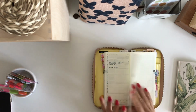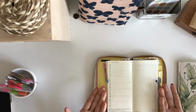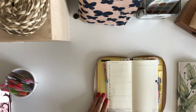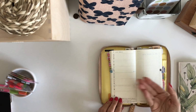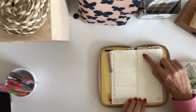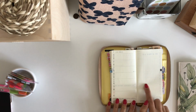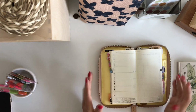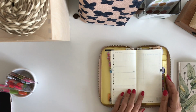Let's look at this page. The typical weekly spread is horizontal, starting on Monday till Sunday, and you have small dots here so that you can do as many lines as you want to, but they are pre-marked there, and then you have this line that is a little bit darker than the other ones. And you can also see, because the paper is so thin, you can see the lines here. So you can make whatever you want to, if you want to make a special layout for your purpose.